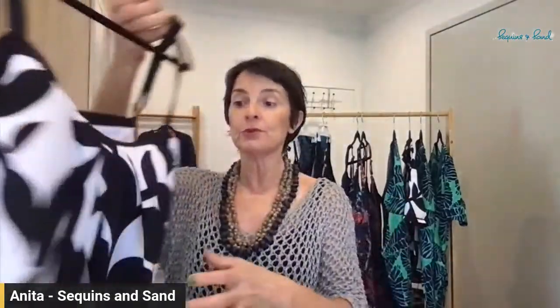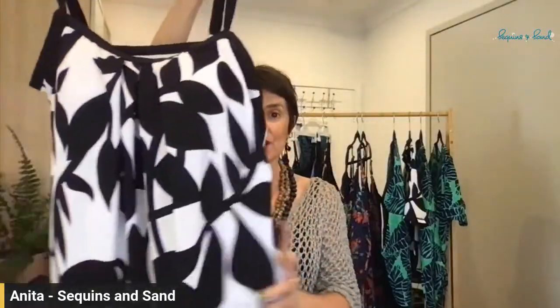Comes in different prints, and again goes up to a size 30. Starts at a B cup, even an A, because of the tucks along the top of the neckline. That just gives it that fullness straight away around your bust. So not being firm around your bust, not going to bring attention to your bust area, and it will give you more room to move around your tummy. So that's the Blues On Tankini top from Genevieve Swimwear. Really, really great. Another option for different reasons.